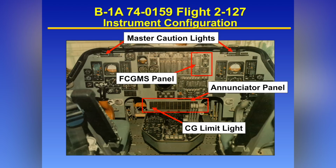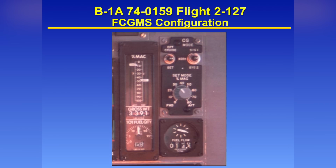And the way that was done was through an FCGMS panel, which is also highlighted on here. The FCGMS panel is the Fuel CG Management System panel. And this is a close-up of the Fuel CG Management System panel. Fairly straightforward. It has a vertical display.